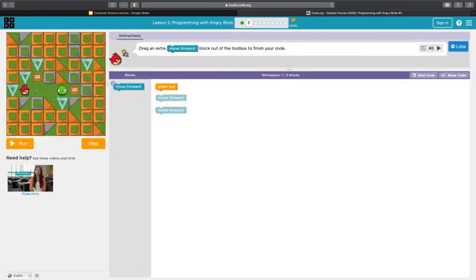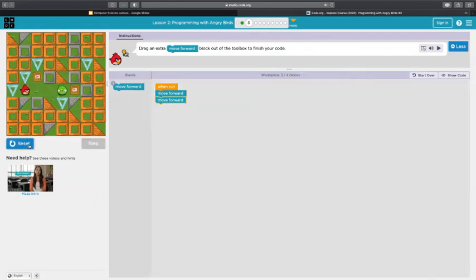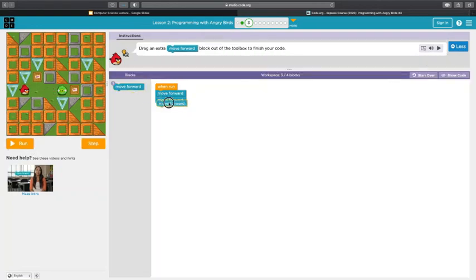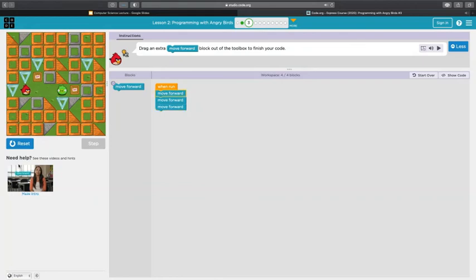For this next puzzle, I have to move the bird 1, 2, 3 spaces. Again in my workspace, once I click Run, I have to tell the computer what to do. So I want to move it forward once and twice. Let's say that I think that I only have to move forward twice. Let's see what will happen. We didn't quite make it, so we'll reset, move forward one more, and then see if this is the correct code.